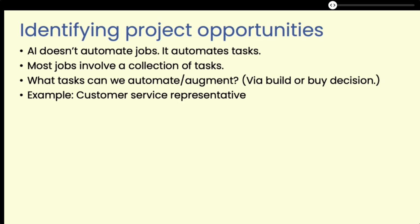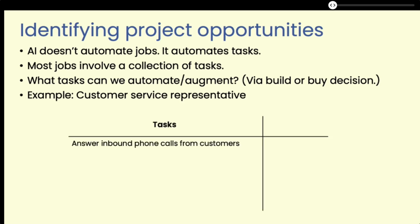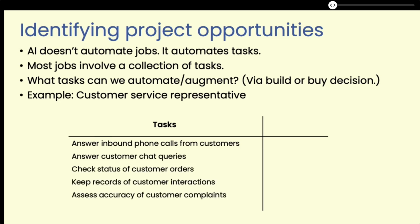And most jobs involve a collection of many different tasks. And so what I've done multiple times in multiple businesses is talk to companies that may have 10,000, 100,000 employees and ask, what are all these people actually doing? So for example, a customer service representative may do a set of tasks like answer inbound phone calls or answer customer chat queries in text or check status of customer orders and on and on and on.